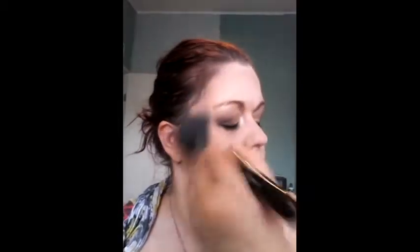Then I set everything with a powder. It's the same Coty powder that I used under my eyes. I just set everything. It's just something I do. If I don't, I feel like I wrinkle a little bit more or whatever. Anyway, that's just a personal preference.